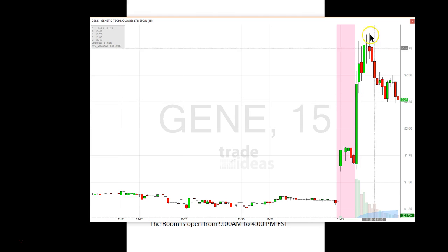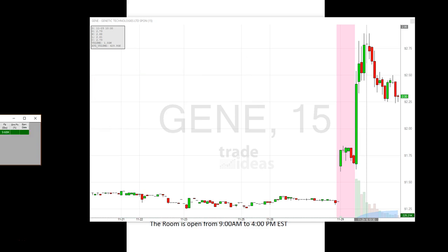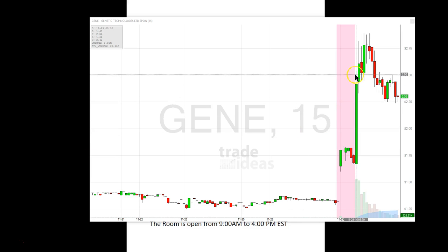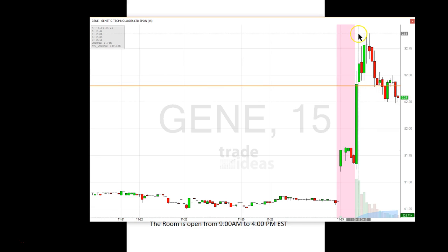I didn't find an entry here, but later on, it alerted in the alpha predator right there. I see at 23.39. So it already had a massive move, but this alpha predator still captures momentum plays. So I actually took the trade at 240 right here, the top of this candle. And it got as high as 289. I did not stick around for that. That candle unfortunately got me out. But I took some out at 256 and 249. So on a percentage basis, it was a pretty good trade.